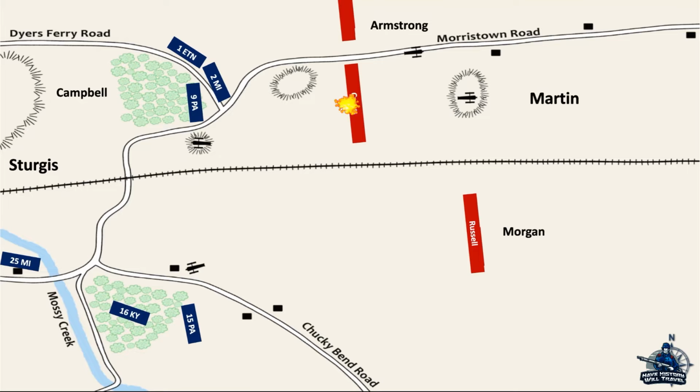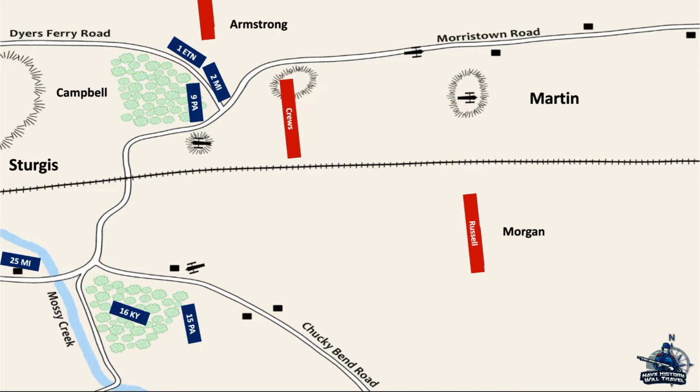Cruz's Georgia Brigade and Armstrong's Cavalry Division made their way down the Morristown Road, attempting to outflank the Union left flank. Sturgis called on reinforcements from wherever they could be had, but could see Armstrong's horsemen approaching from the north, so he pulled back the 1st East Tennessee Cavalry to refuse his battle line to the left. The 2nd Michigan had retreated into some timber, and the 9th Pennsylvania got pulled away to the right.